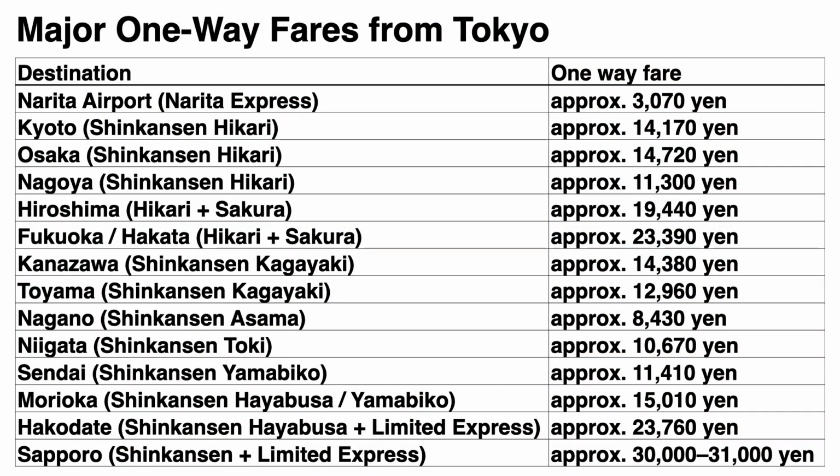Major one-way fares from Tokyo. Here are the approximate one-way fares from Tokyo using reserved seats on JR trains. As you can see, traveling between major cities can cost tens of thousands of yen just for one trip.